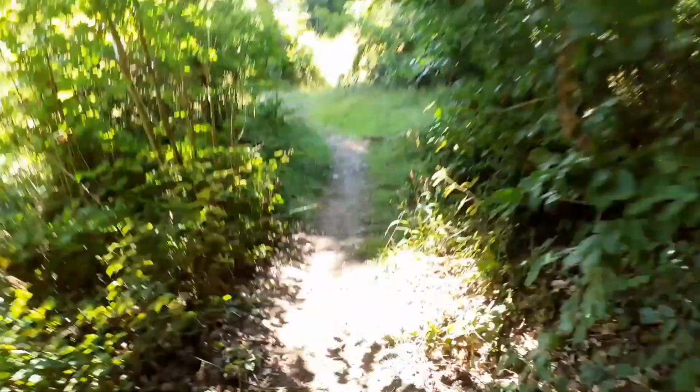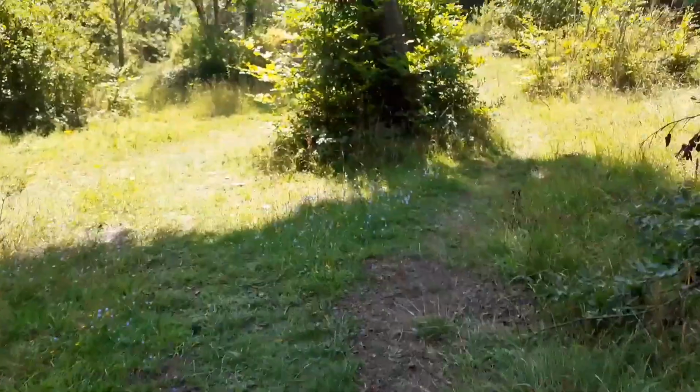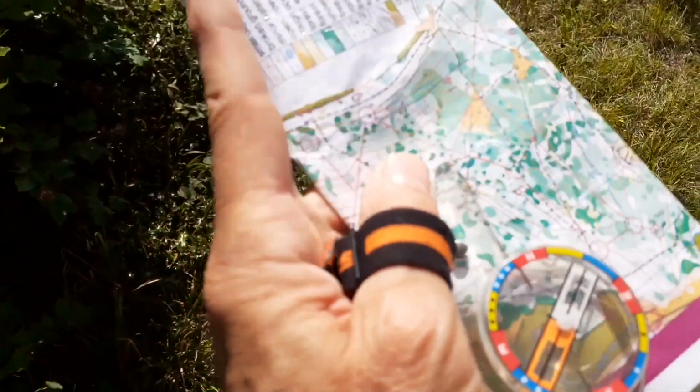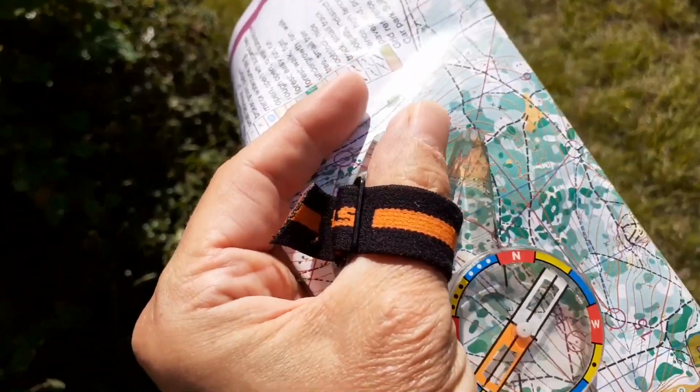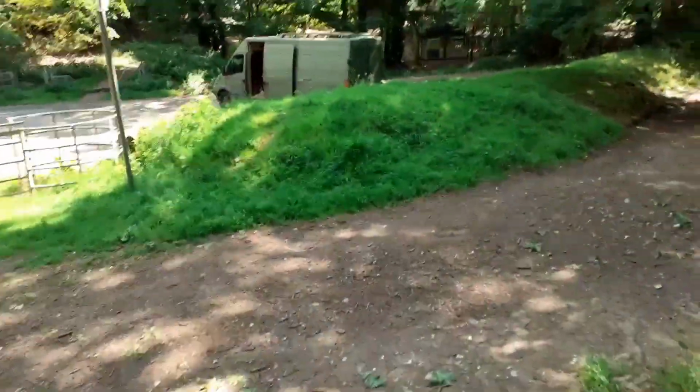And here we go. This is the open area, the bit that's marked in yellow on the map. Yeah, so I've just come out into this open area. I'm going to head down and off to the left to get to the car park. Oh, I've just gone past another control. Don't know what that is. Oh, my number 14. There we go. Okay, I'll reach the car park.